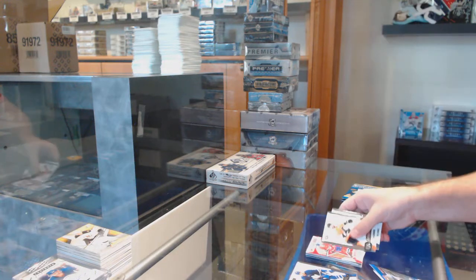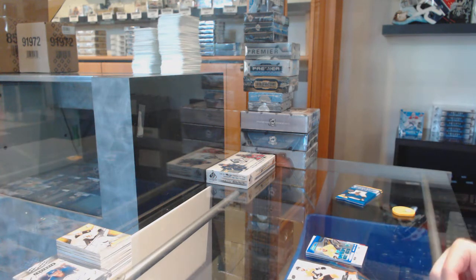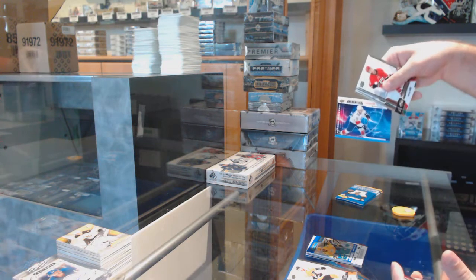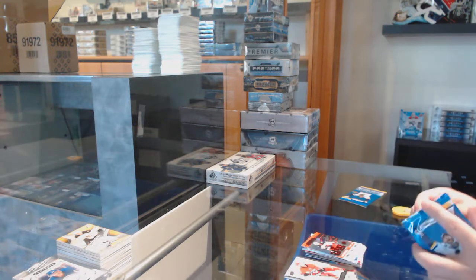Star of the night for the half of Suzuki. $9.99 of Blackwell for the Nashville Predators. Elvis is alive and well. Rookie signs of Keeper for the Panthers and a $99 Gavrikov for the Blue Jackets.